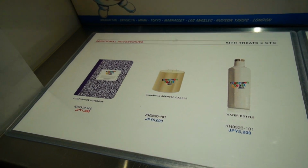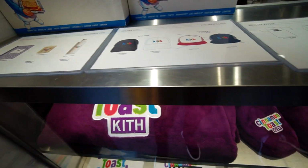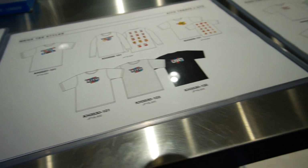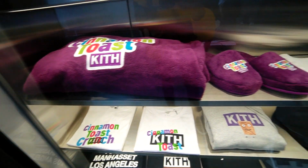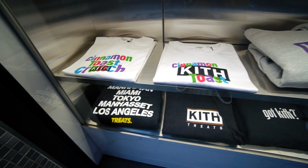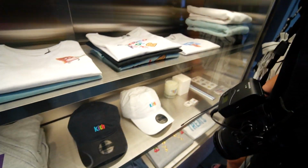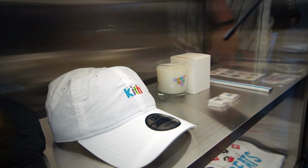Cinnamon Toast Crunch, my favorite cereal, which is actually pretty awesome that they have some Cinnamon Toast Crunch stuff here at the Kith Treats. We got some hats. Some of them are sold out. T-shirts as well, and then some more designs. So here's a look at a bunch of the stuff. Looks like they have a towel. We got some freaking slippers too. Cinnamon Toast Crunch, Kith Treats, all the stuff got Kith, like got milk, and yeah, that's actually really dope. Whoa, is that a Cinnamon Toast Crunch Kith candle? Okay, that might have to be a cop.